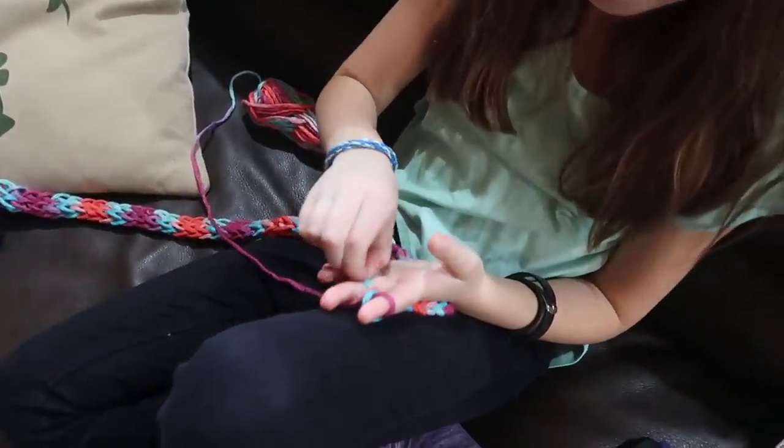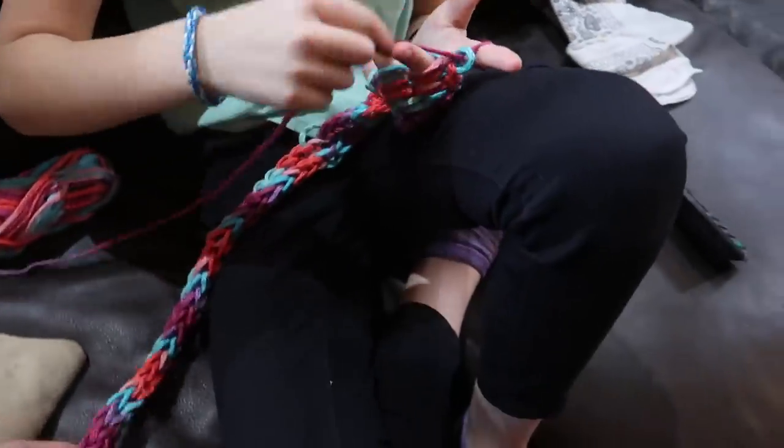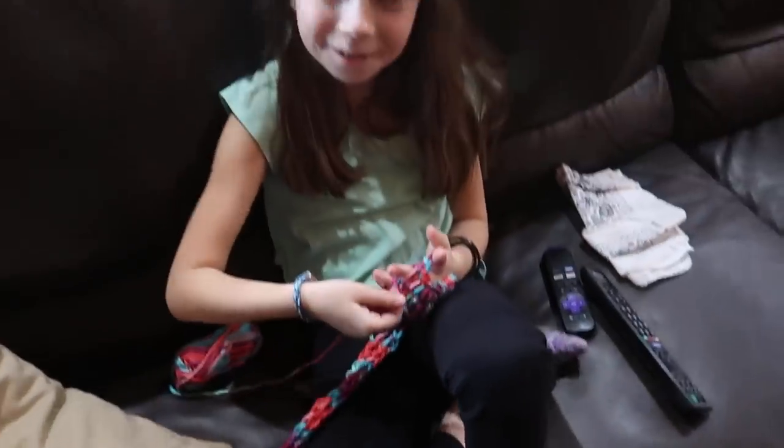And Miss Olivia's over here knitting on her fingers, having lots of fun. You making a scarf? I don't know. You don't know what it's gonna be?